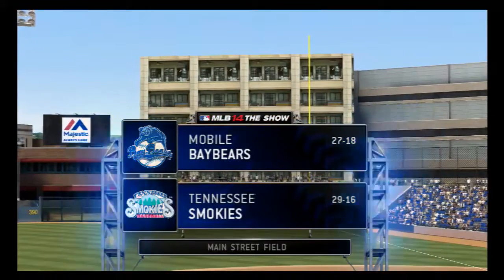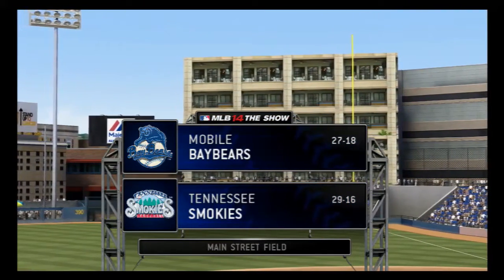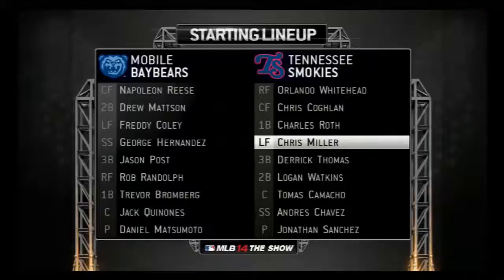It's time for baseball now as the show's tour of the minors continues with a stop in the Southern League. And before we get too much further, here's a look at each manager's starting lineup here for the opener.